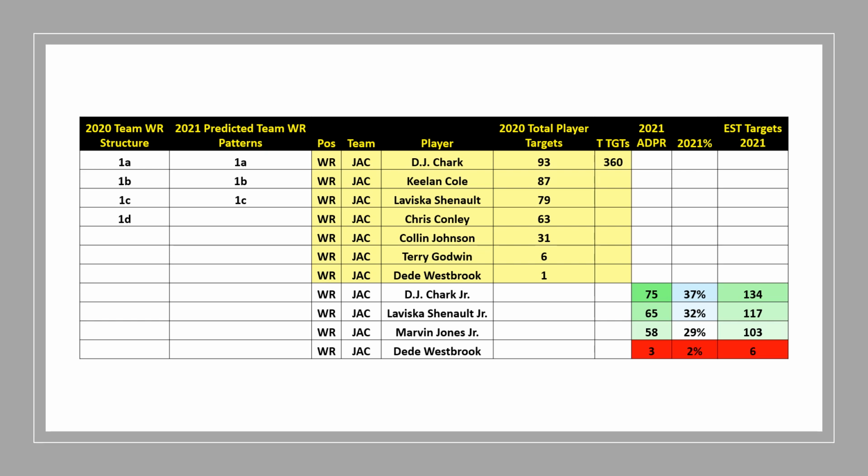Jacksonville, lots of things happening last year. They couldn't figure out anybody. So there were 4 players pretty much together here. Shenault, Cole, Chark, Conley. This year they've got 3 players they can't pick. Chark, Shenault, and Jones. To me, Jones is the cheapest play and may be worth your pickup as a deep wide receiver 4 or 5, but could pay off for you as an injury handcuff.